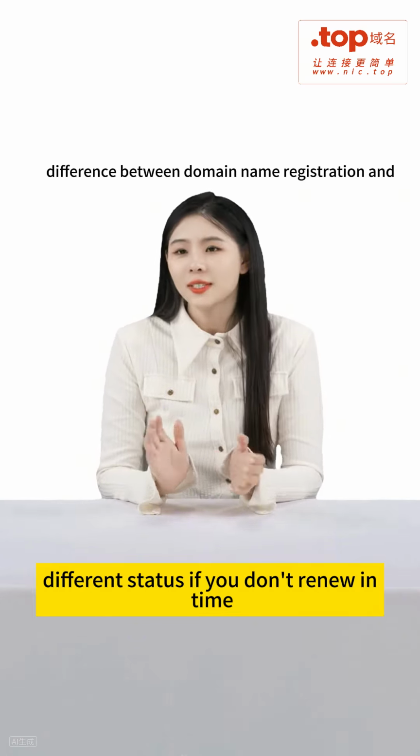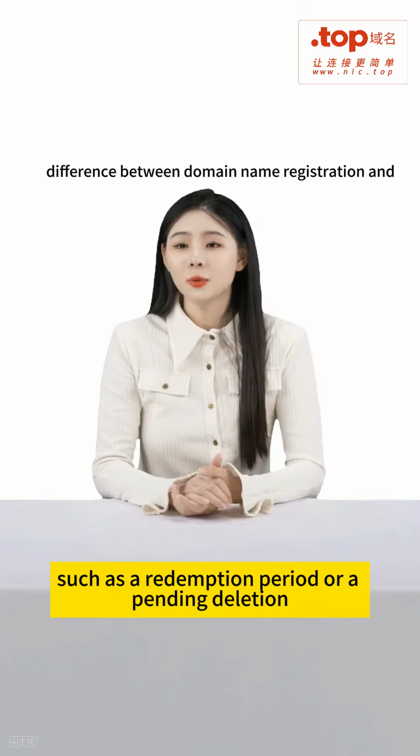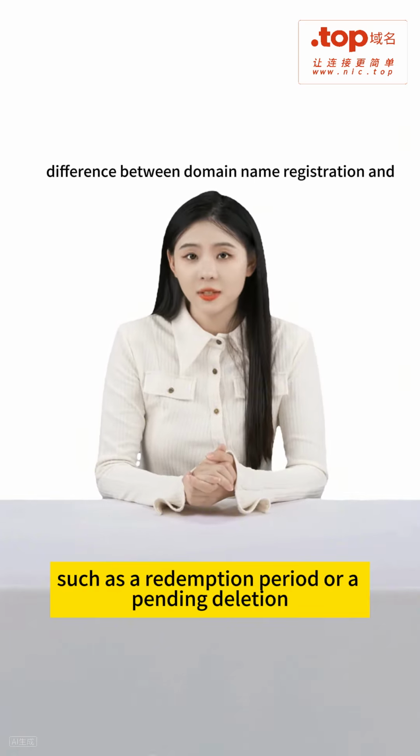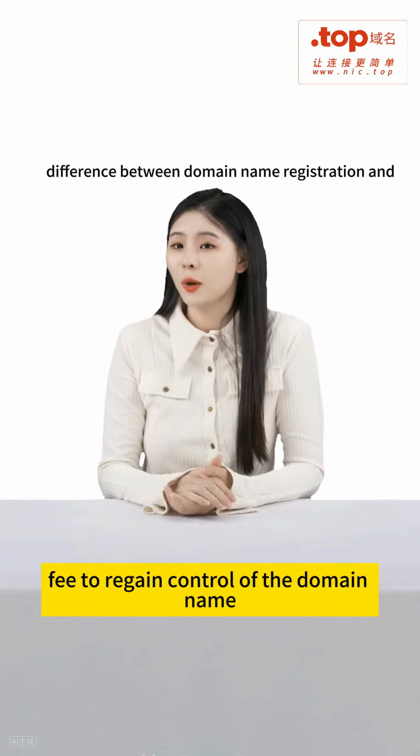If you don't renew in time, the domain name may enter a special phase, such as a redemption period or a pending deletion period, when you will need to pay an additional fee to regain control of the domain name.